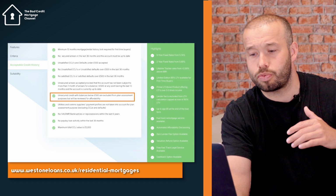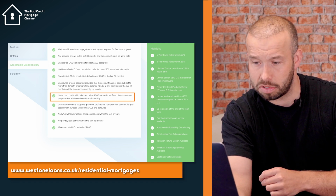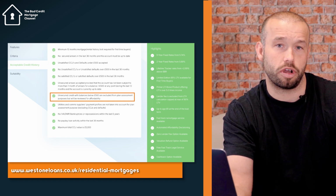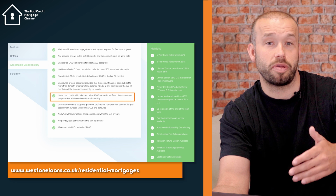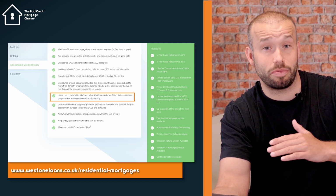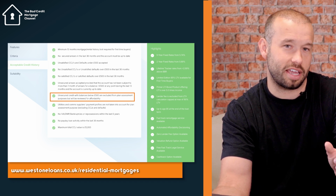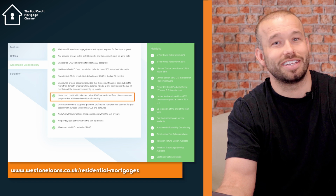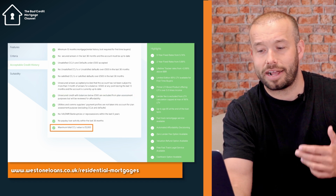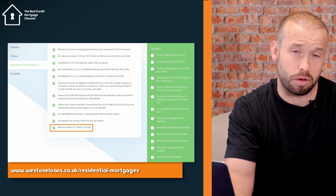Okay. It says here as well, unsecured credit with balances below £500 are excluded from plan assessment purposes, but will be reviewed for affordability. So for example, if you've been missing payments on a credit card or a loan, if that value is under £500, they're just going to ignore that, but they are going to look and say, you know, there is a debt there. Is that debt affordable? It also says here at the bottom, maximum total CCJ value is £5,000.